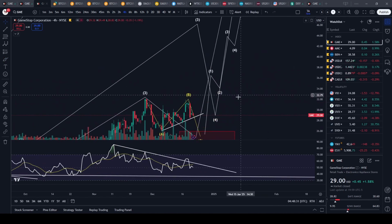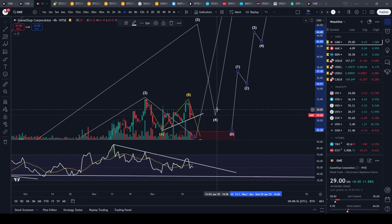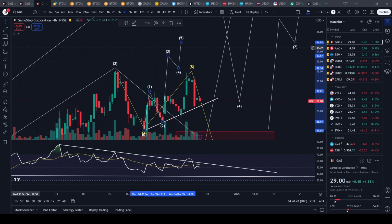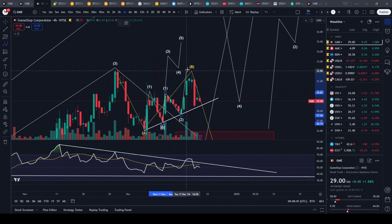So we had a really bullish setup, and it's still there. It's just, in my opinion, not as likely, but it could still happen. That's a 1-2 setup like this, another 1-2, and like that, and then I think there was another one here, another 1-2.